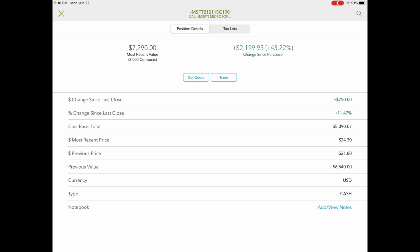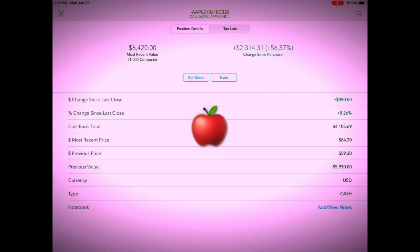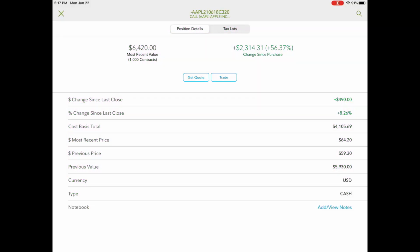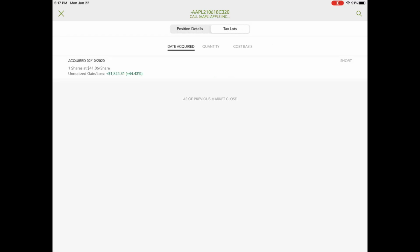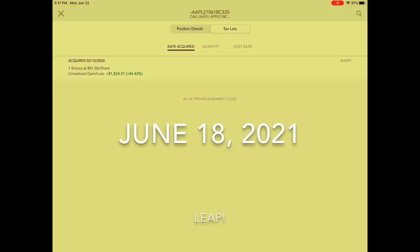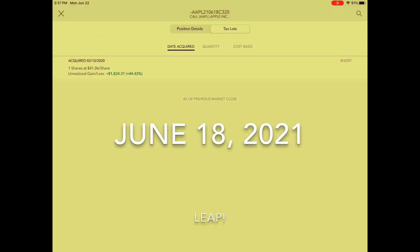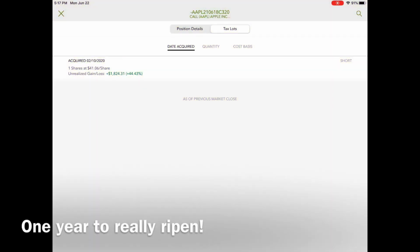For my last option, I will share with you another big name you guys can all relate to. This option is an Apple option. I bought one call option. It's about all I could afford. Let's see how much I spent on it. I spent $4,100, showing as 4106 on the left-hand side. This option expires June 18th, 2021, so I have a full year left with this Apple option.